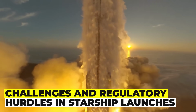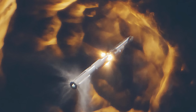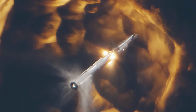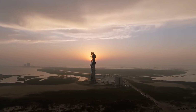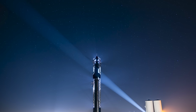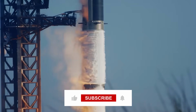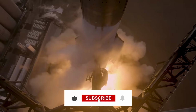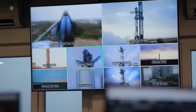Challenges and regulatory hurdles in Starship launches. While SpaceX has made remarkable progress in developing the Starship system, there are challenges and regulatory hurdles that the company needs to navigate before proceeding with its planned Flight 3 test. As you all know, the Federal Aviation Administration, FAA, is overseeing an investigation into the second test flight, Flight 2. This investigation is a standard procedure following any anomaly or failure in a rocket launch.